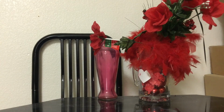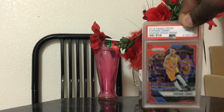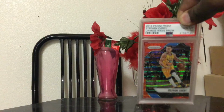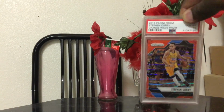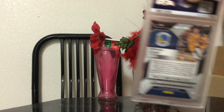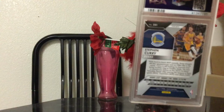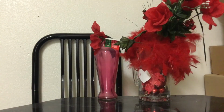My next card, I got lucky and pulled another Stephen Curry Orange Wave when I bought me some 2016 Prism. So here's another Stephen Curry Orange Wave that's got a gem mint 10. This one is numbered 7 out of 25. So pretty happy with that one.